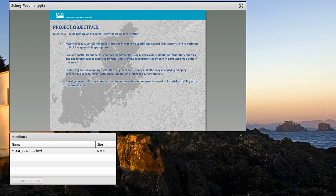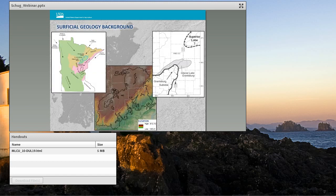For delivering the raster and SSURGO products, the objectives were to reconcile legacy correlation issues, evaluate trends across a geomorphic surface, and to develop a raster-based soil survey product using the latest DSM technology to augment both consistency and efficiency that would complement a SSURGO product.